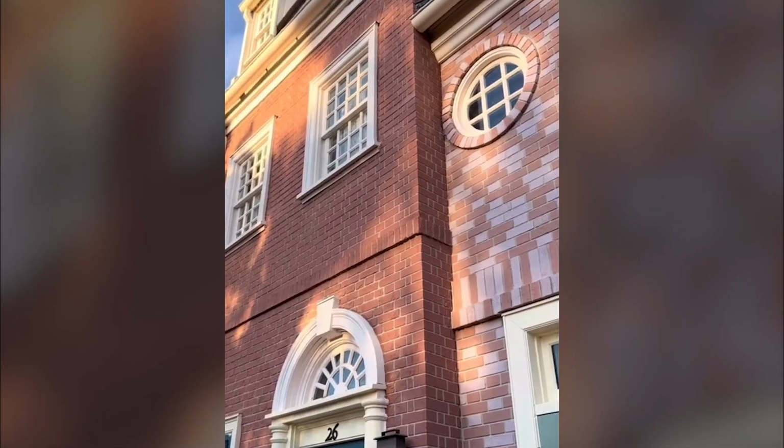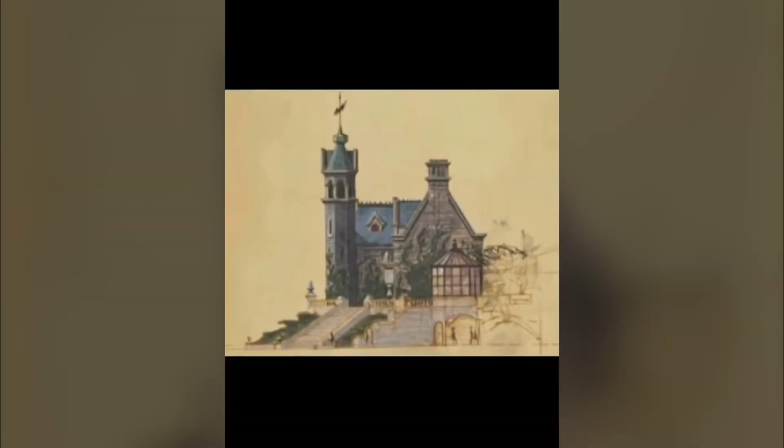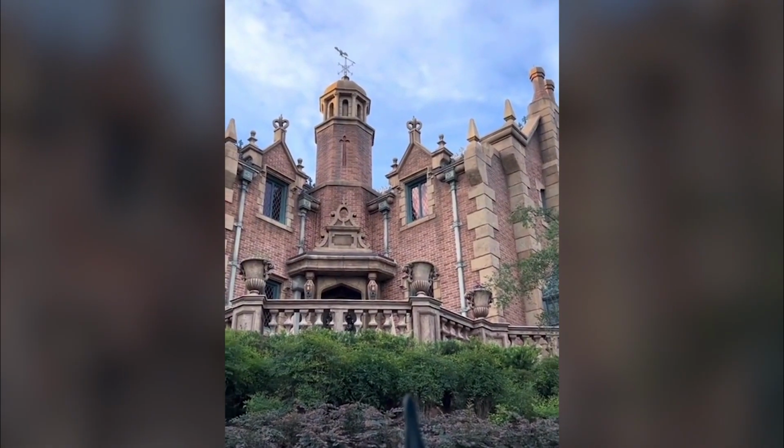It was a federal-style building that had elevators designed in it. But in 1970, the design changed. It became a Gothic Revival castellated manor that was inspired by page 59 of The Decorative Art of Victoria's Era. But why did the Imagineers make such a drastic change when the water table wasn't an issue?